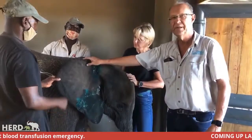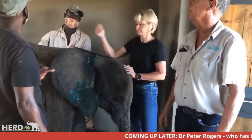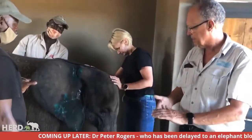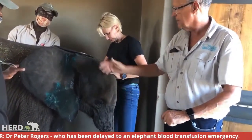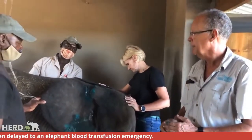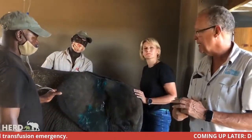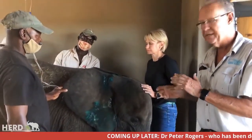Most importantly, she's very dehydrated, so we're going to give her an intravenous drip. By the time we finished, about 15 liters would have gone in, and then we clean up the wounds with peroxide and chlorhexidine, and put some Stockholm tar on just to kill the maggots and to keep the flies away, and basically given her vitamins and minerals, more antibiotics and anti-inflammatories. So this was basically just for the first aid.